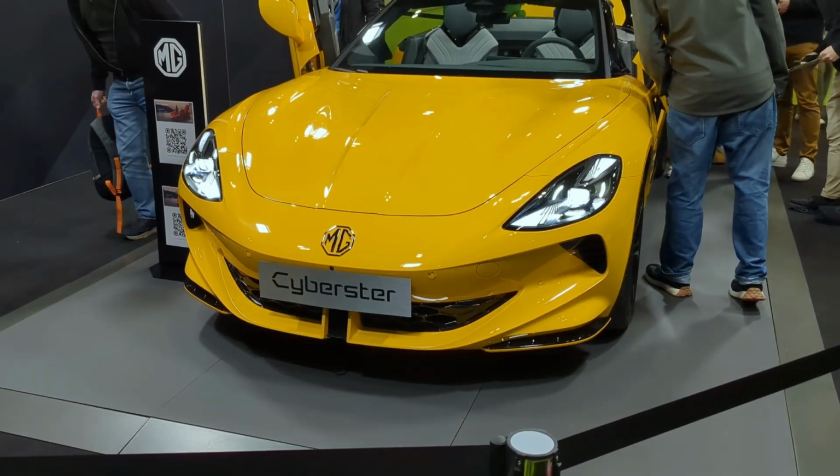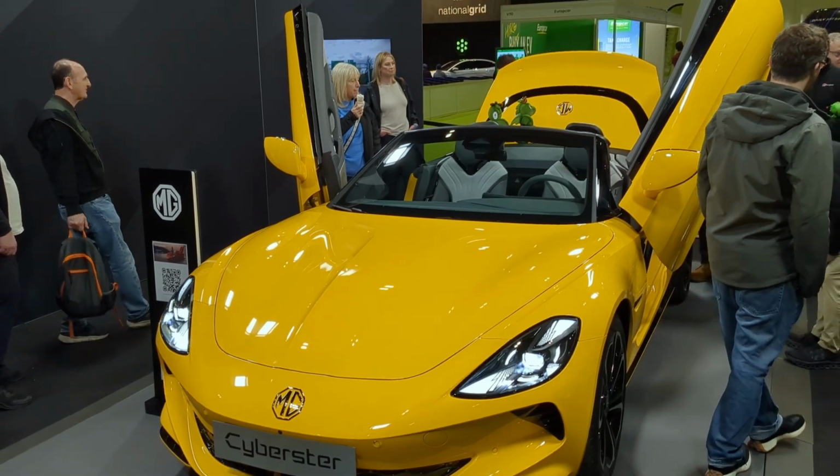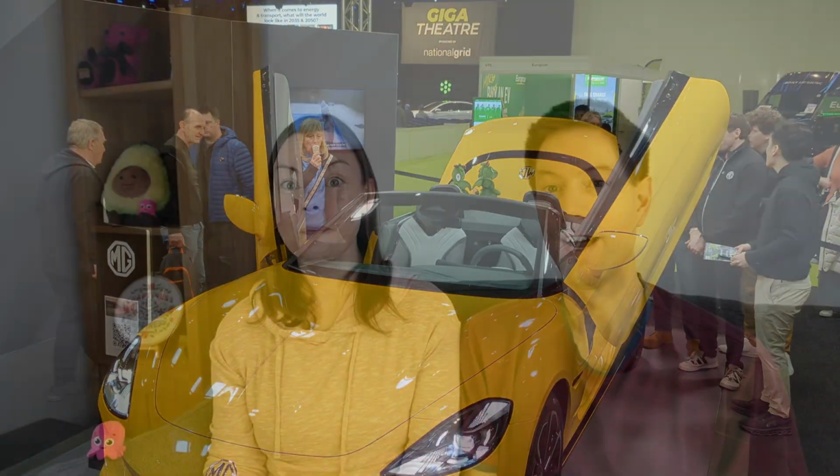The other EV that we were very interested to see is the complete opposite end of the scale. This is the MG Cyberster, which I've got to admit, when they announced this, I genuinely thought Cyberster was a working title. I honestly thought they were going to change it. It seems they haven't. They're sticking with Cyberster. I mean, okay, fine. It wouldn't be my choice, but MGE was right there for the taking.